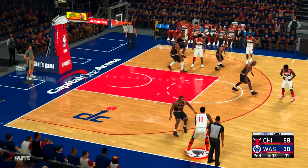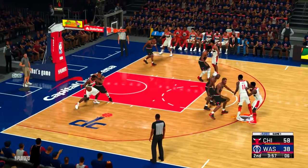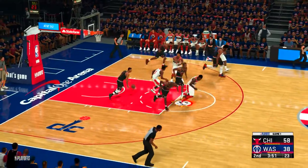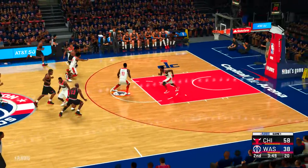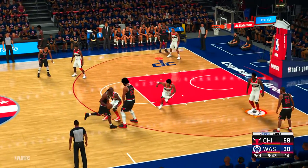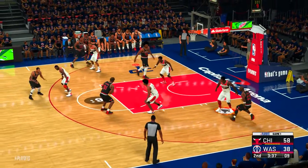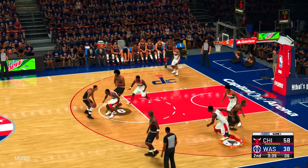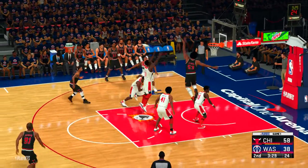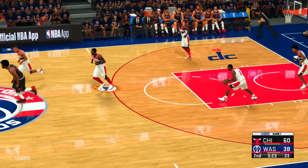Here's Arenas. 7 points in the game. Six on the shot clock. Good D by Rose. Chicago with the ball. Jordan, the pass to Rose. Back to Jordan. Pass to Rodman. Now here's Rose. Fades. They get the rebound. And the rebound paying off as they pick up two on the second chance bucket right there.